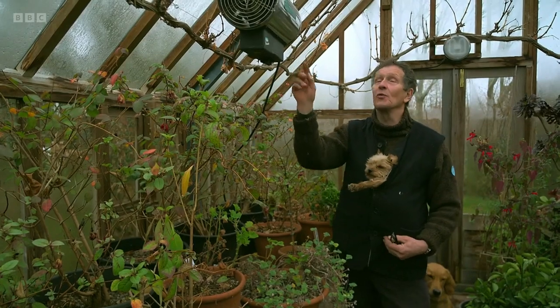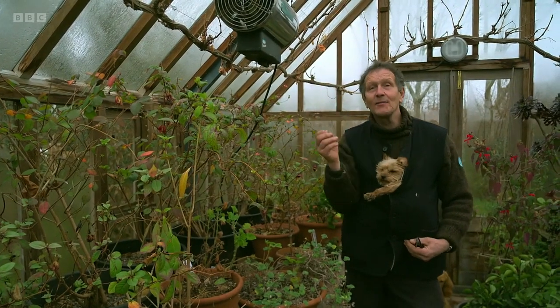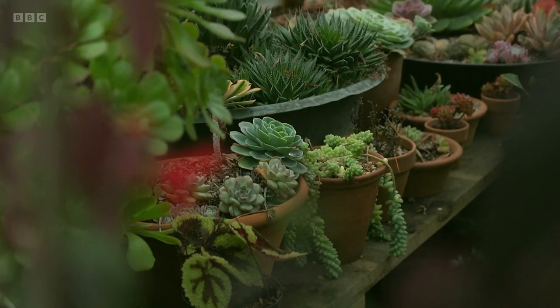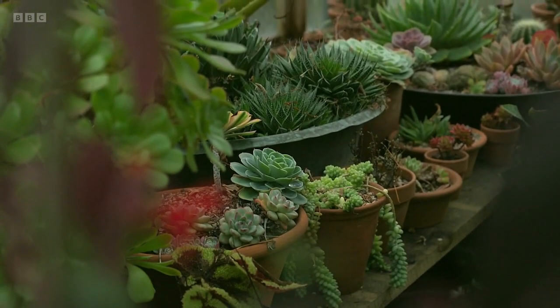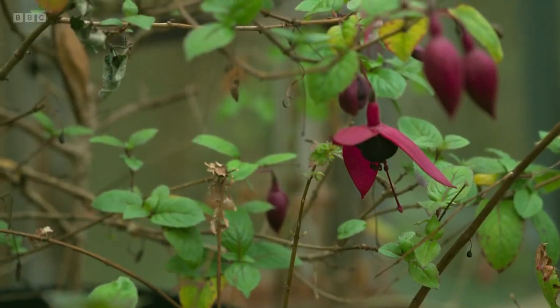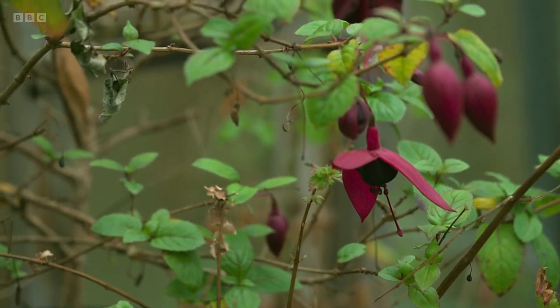We have this heater that works on a thermostat, and it keeps the temperature always above 7 degrees. And it means we have succulents of various kinds, we have cacti, we've got pelargoniums, we've got salvias, we've got a few houseplants, we've got fuchsias. These are all perfectly happy in here, and then they'll be ready to put into their appropriate places when the weather gets better.